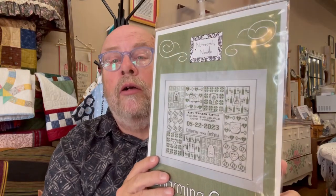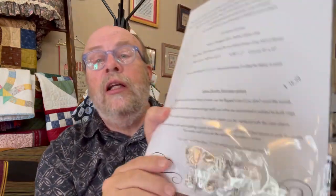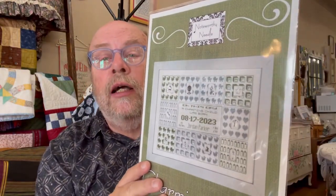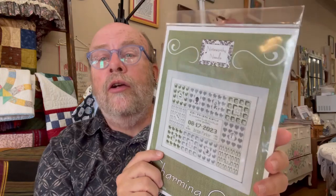I mentioned the call for samplers. Noteworthy Needle had a couple nice ones that I like with some real modern twists to them. This is called Charming Couple, and it actually does have a really nice set of charms that goes with it. That helps to embellish that. And they also did a nice one called Charming Child with a nice set of charms for that as well. That's a pretty good deal. Those are $16 and you get all those charms along with the pattern. So just be aware of that.